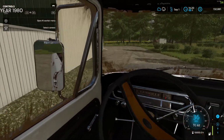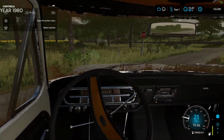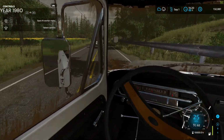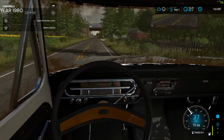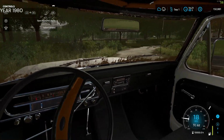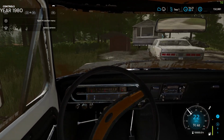Really quick over to Grandma's house. Every time I miss the driveway for her house, or the main drive. This isn't that bad. This gives me a nice, easy place to park this car.